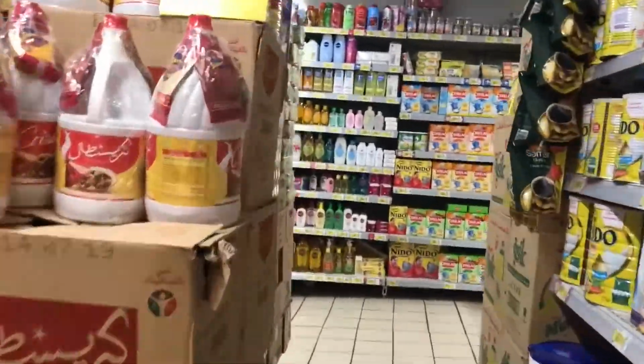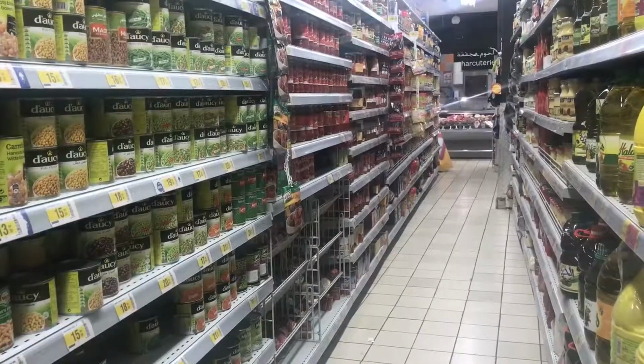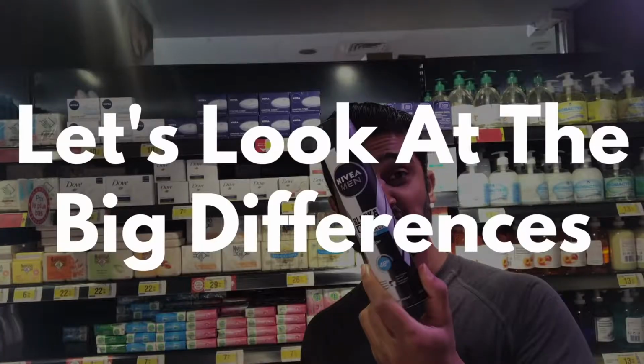Let's take a look at the classic Moroccan grocery store and how it's similar to the American grocery store. They have all the necessary aspects. They have the frozen aisle, they have the dry aisle, they have the meat aisle, they have an aisle to buy toiletries. Don't be deceived. Let's look at the big differences.